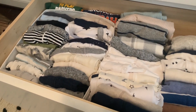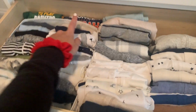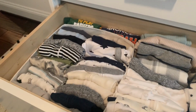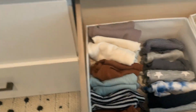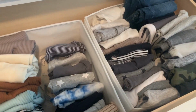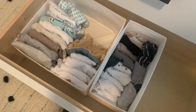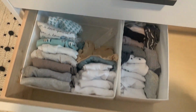Okay, so this is how I'm organizing it. So this is all 3 to 6 months, but I have not washed any of that yet. This is all 0 to 3 and just his like few newborn things. So this is all washed and ready to go, and then as he grows out I will begin to wash this stuff. And then these are like little outfit sets, shorts, pants, and then 3 to 6, so we haven't washed those yet. This is like a bigger outfit too, but this is all his shorts. And then these are all of his just like onesie shirts. These are all tank tops, short sleeves and long sleeves.